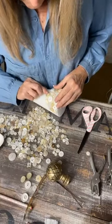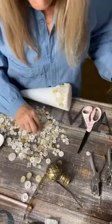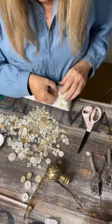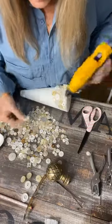That one is an ugly one. I'm going to cover that because I don't care for it. But see, and then it gets pretty. All right. So see, I'm rambling.